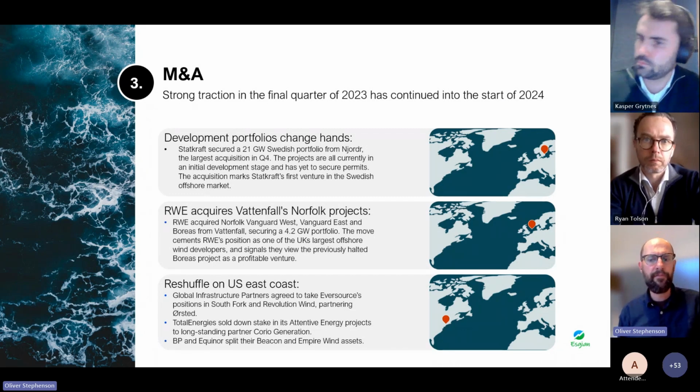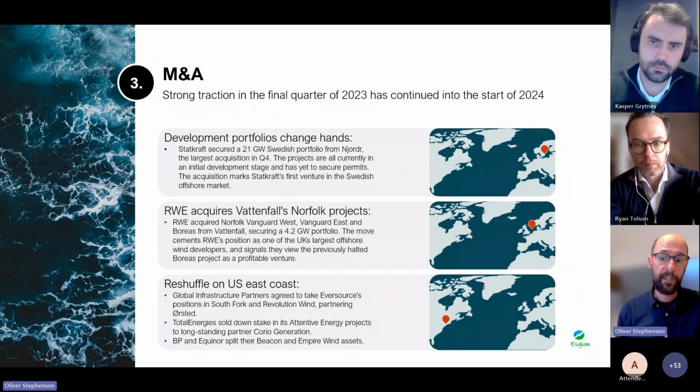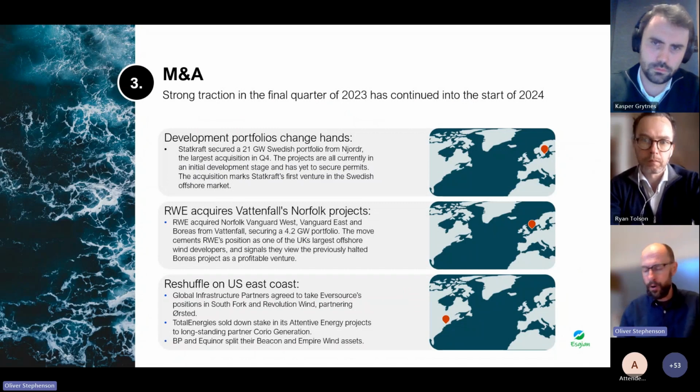But these projects are a bit further down the line, closer to completion, starting or well into that installation phase as well. So a whole range of different things going on here, but quite early stage processes, a lot of acreage and volumes changing hands here.